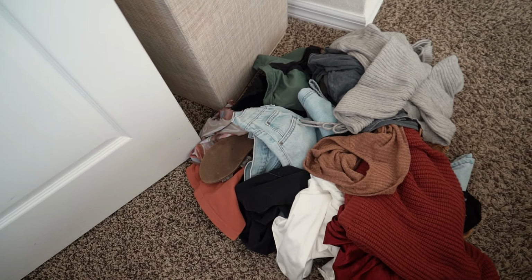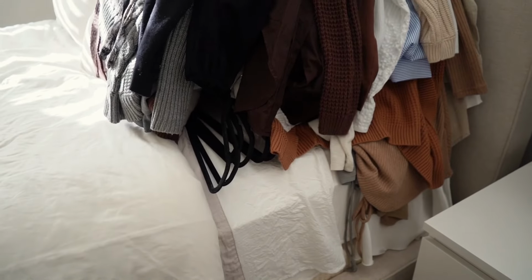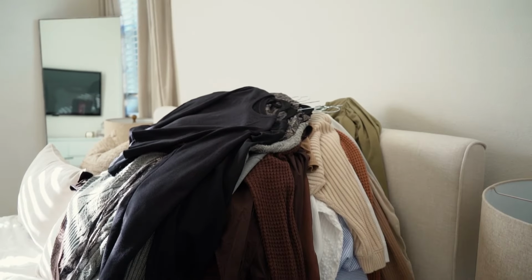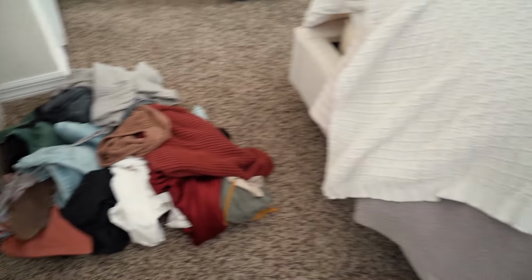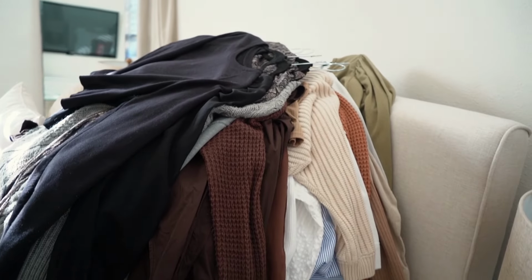This is our get rid of pile, and a pretty big maybe pile, but like I said, I think a lot of these are gonna go as well. So something is better than nothing. Even getting rid of these items I think will help my closet a lot, and a lot of these are probably gonna go with them.